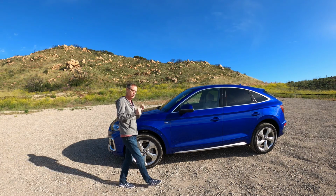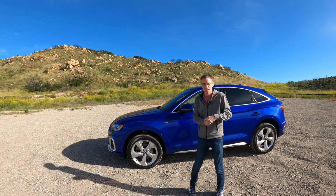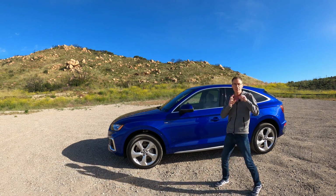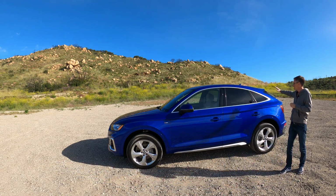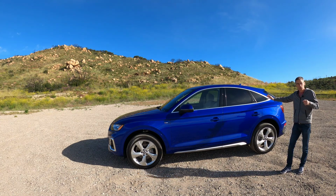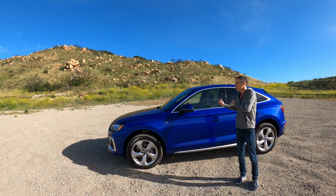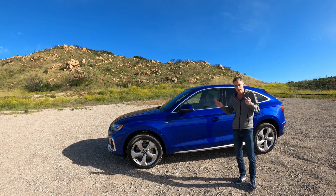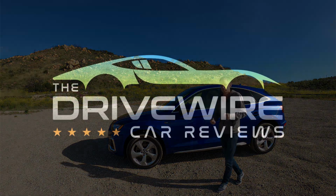Now, these days, with crossovers and SUVs being so popular, manufacturers like to create coupe versions from these by basically trimming some off the roof line to make them look more stylish. Now, this obviously has a downside in that you get a little bit less space, but in the case of this car, it's same space, less space.